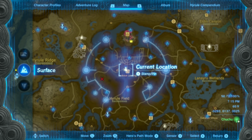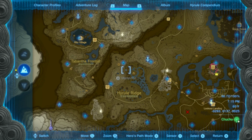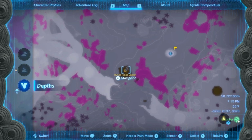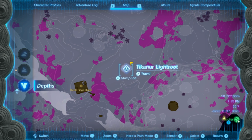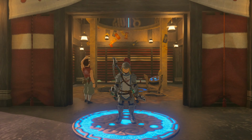The easiest way to find the Time Armor is to use the Hyrule Ridge Chasm, which is right here. Or alternatively, if you've already explored the depths, you can use the Tunic light route. So I'm going to go ahead and fast travel here.